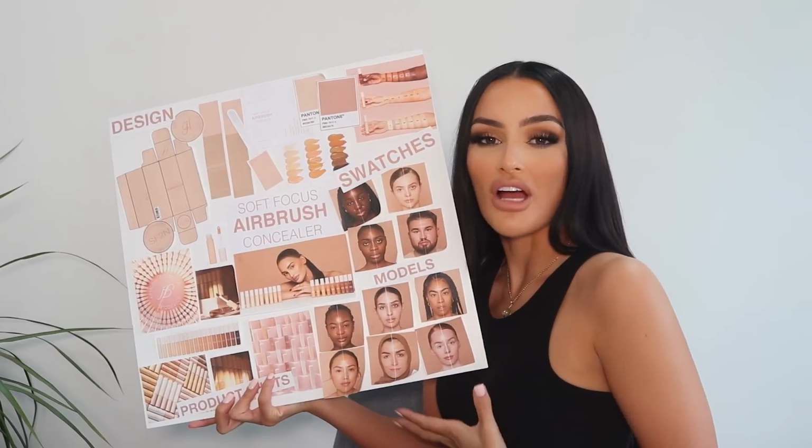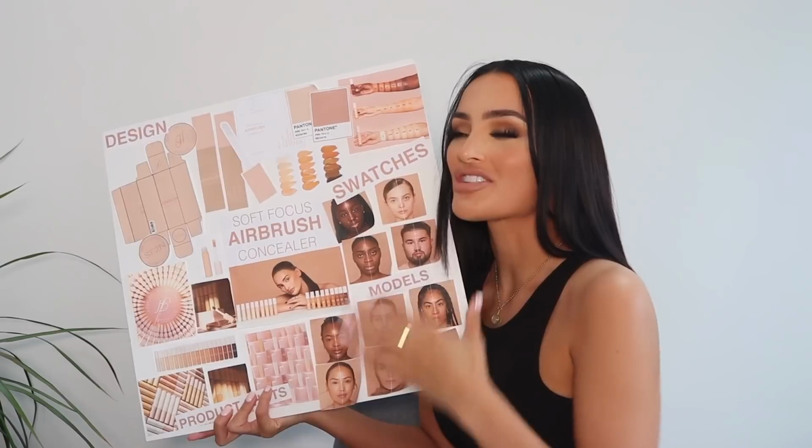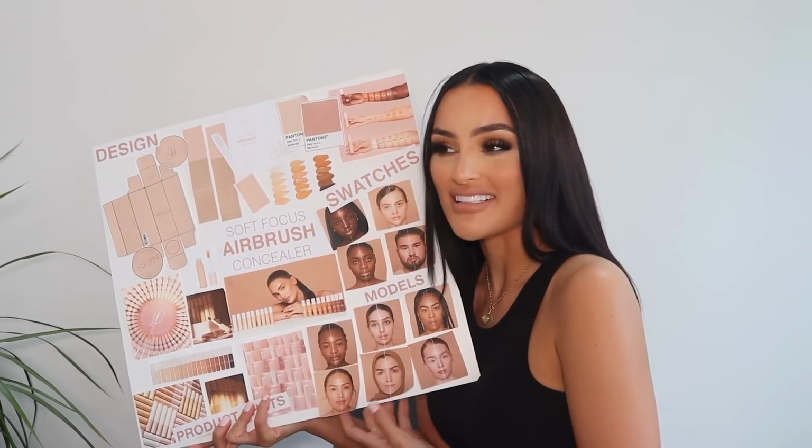So all of these girls are not actually models. Can you believe that? They're literally incredible. The pictures came out insane. I was so happy. The photographer was even like, how are these girls not models? I was like, it's insane to me.